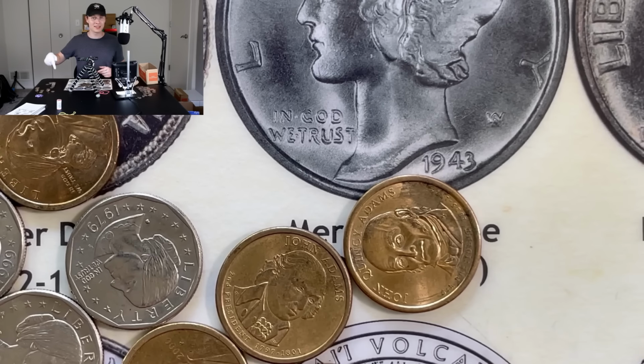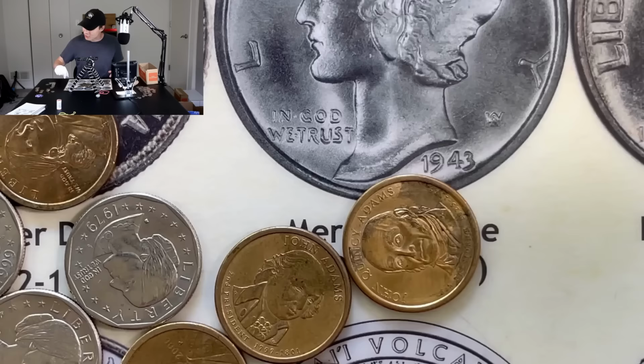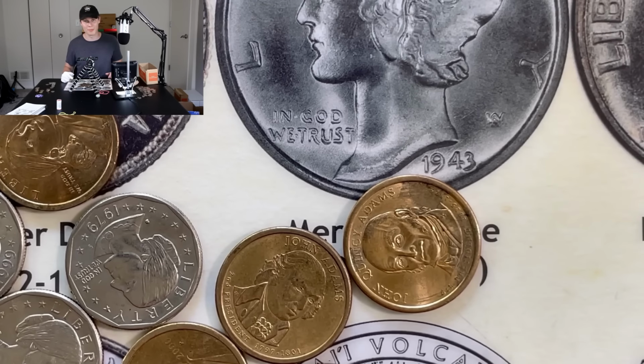I'll go ahead and put the rest of these Susan B. Anthony's under the scope to see if we got any wide rims. If not, we'll just take a look at the rest of these coins and do a quick wrap up on today's hunt.